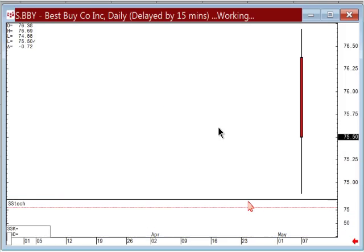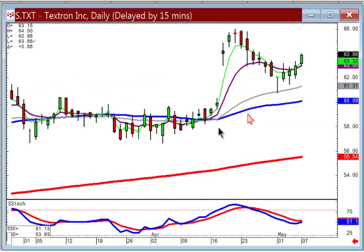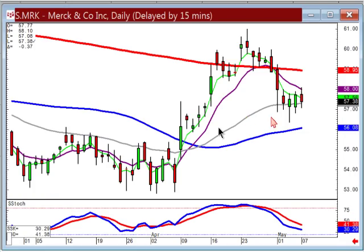Best Buy, slow uptrend, but your main qualifier there is slow. TXT you can buy. Merck, nothing. Probably wouldn't be long or short right now. There's not enough direction. I think it was AKAM.